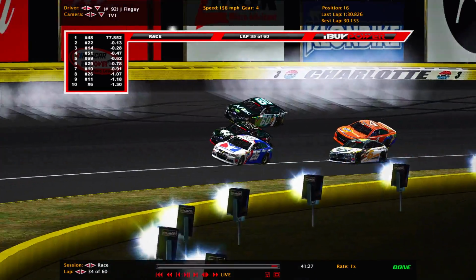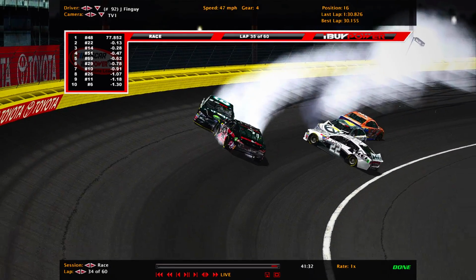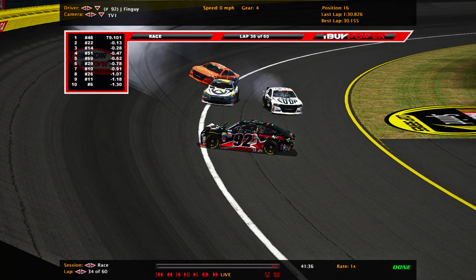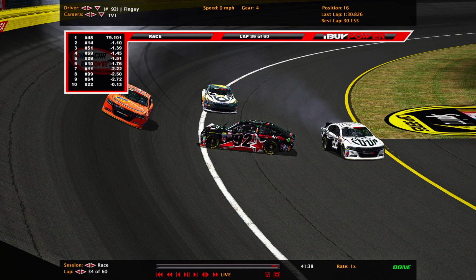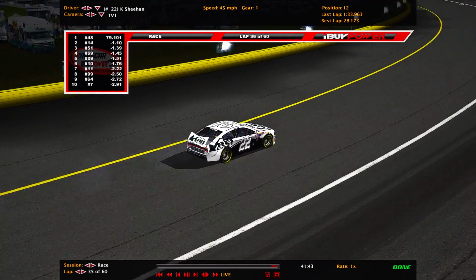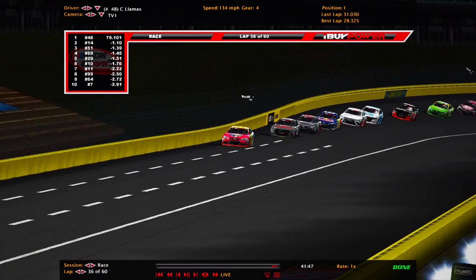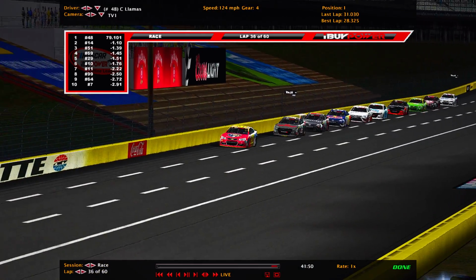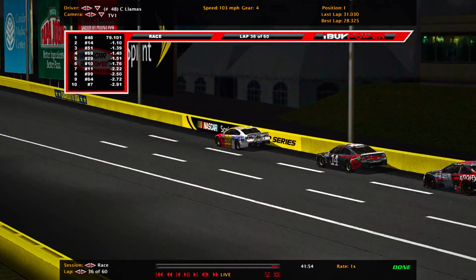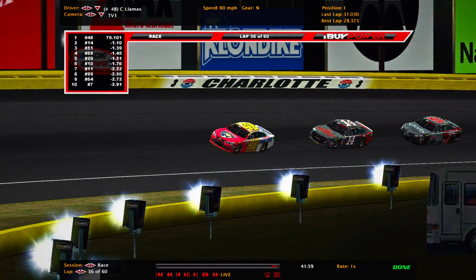And we've got a wreck up front now. Oh! Kyle Sheehan, who was in second. Are you kidding me? What happened? And I can't believe it. This race is crazy. Wreck fest. Like this, we've had 5 green flag laps.